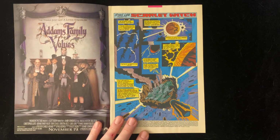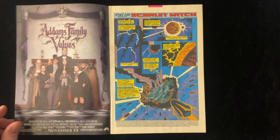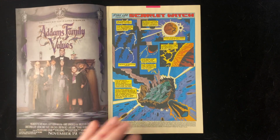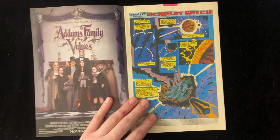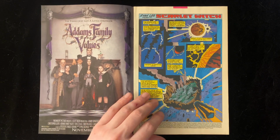And there's the Addams Family sequel. People remember this one quite well. It was a great movie. Both of them are good. I think the second one was actually better, which isn't very often you can say that.